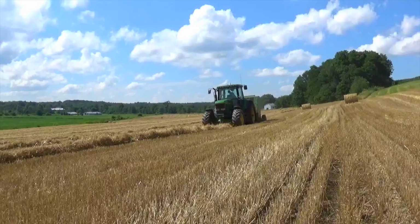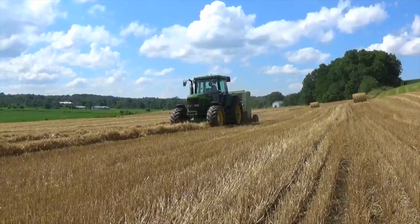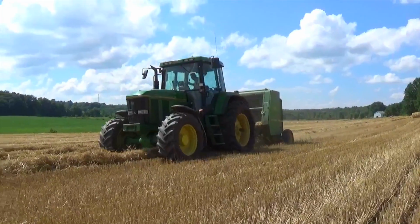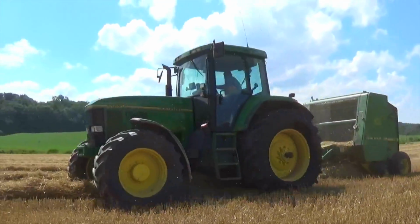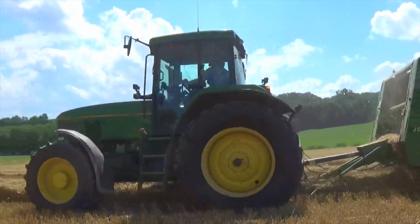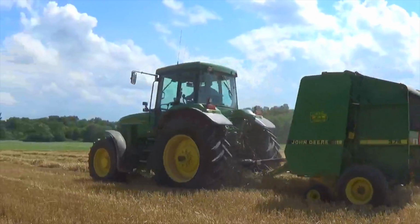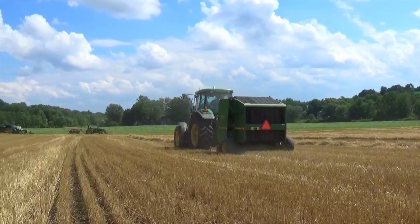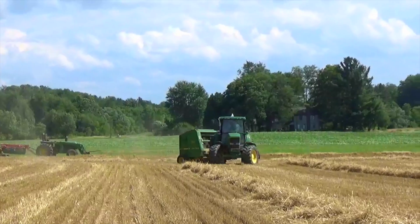This field is farmed by my cousin, John Less, and a local farmer here is buying some straw out of the field, and he is here. He's going to round bale some of this, and then he's going to square bale it, but I missed out on that. We had a family reunion going on today, and we were just about a quarter-mile away from here, so I drove my dad's Kubota UTV down here and got a little bit of footage to make this video.